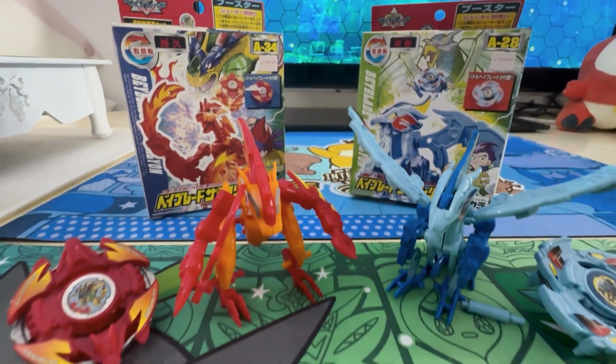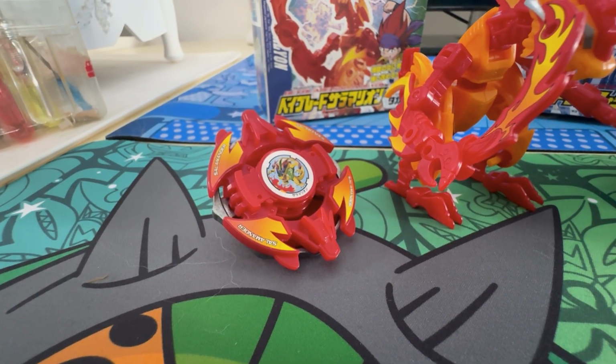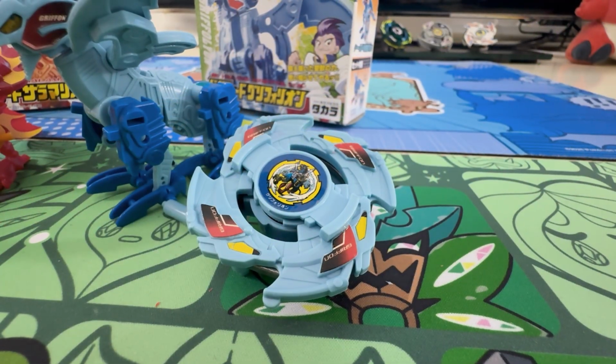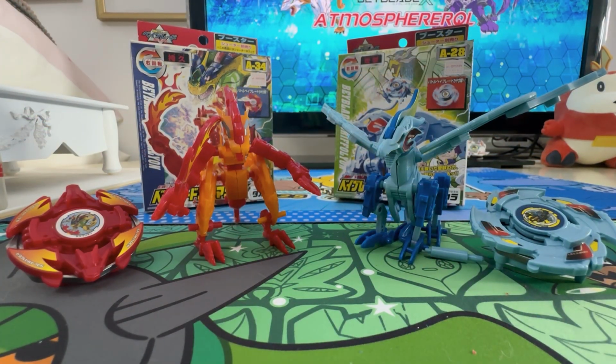So wrapping up this little history lesson here, we have these wonderful figure of Bit Beasts along with their main blades, Salamalyon. We have Griffolyon as well. Both wonderful for collection. I dare not use them in battle, I'll be honest, but they are some very nice Beyblades.